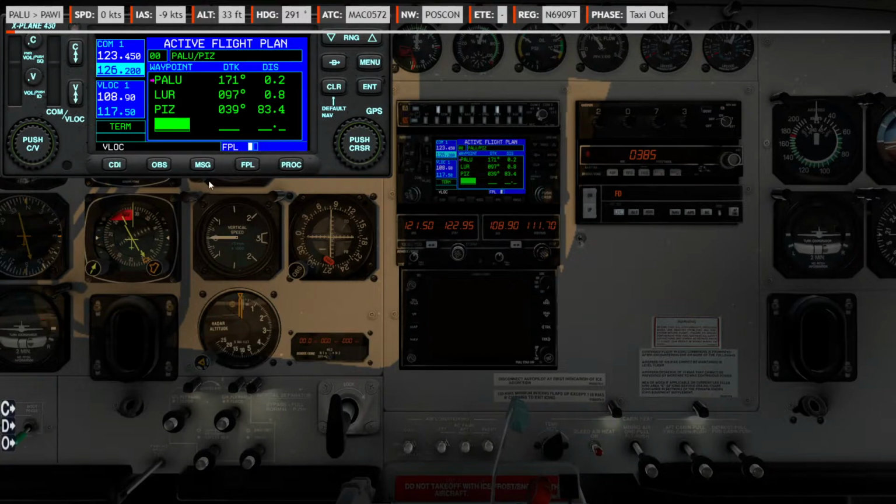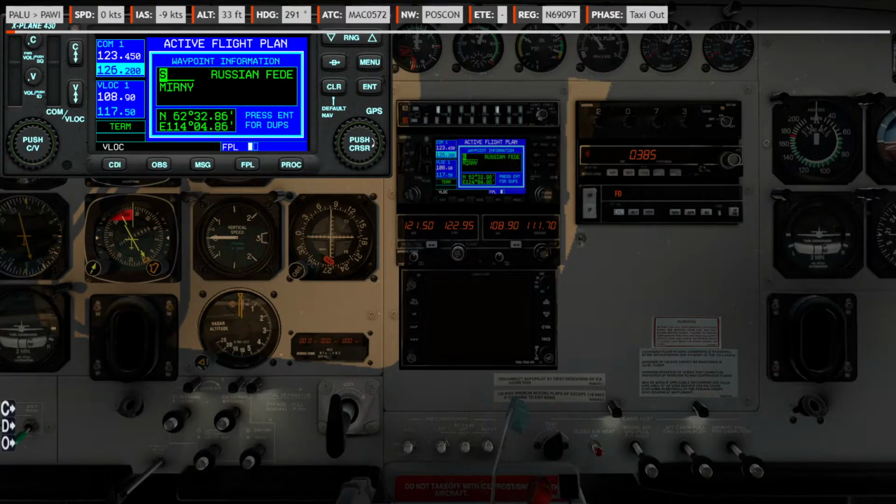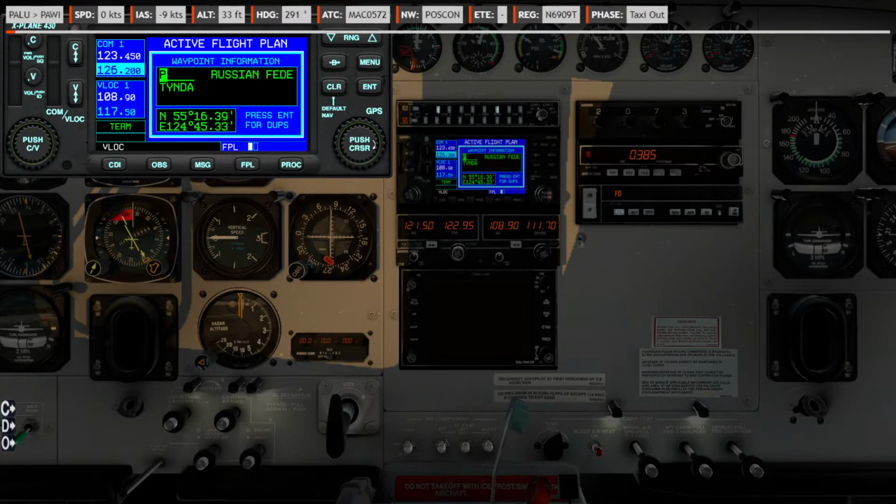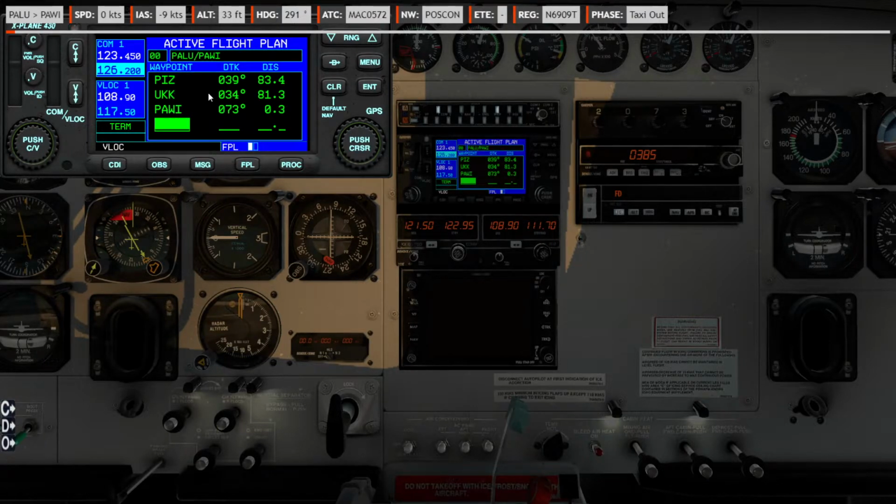Okay. So, again, we do the same things. And then sometimes it'll fill it in if it's right on it, and it did here. Enter, accept. Then at the end here, all we got to do, Papa, Alpha, Whiskey, India. Enter, accept. So we're programmed all the way now from Cape Lisburne to the VOR, to PIZ, to UKK, to Wainwright.